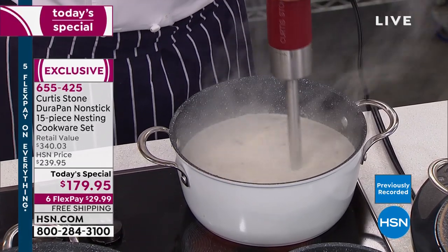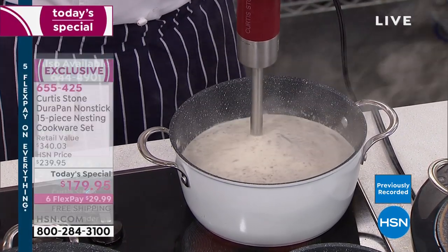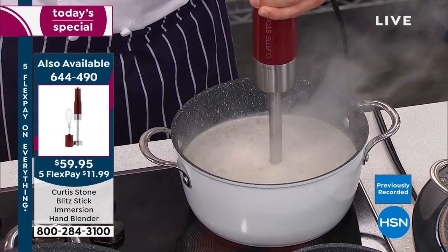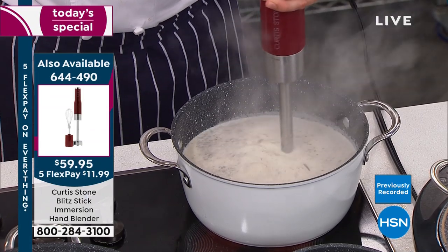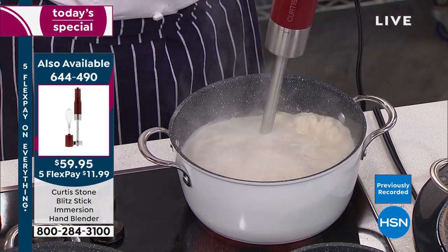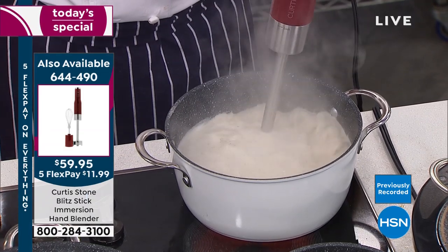It's got 6 speeds. I'm going to pop it all the way up to turbo. They told me I wasn't allowed to show it until tomorrow, but I'm breaking the rules. You know I like to break the rules. Just again, to show you just how quickly. Look at that, Marla. Look at the power. No, it's so true.